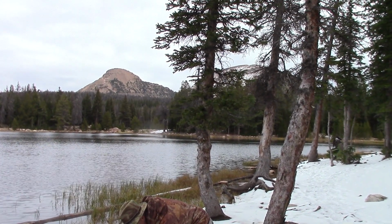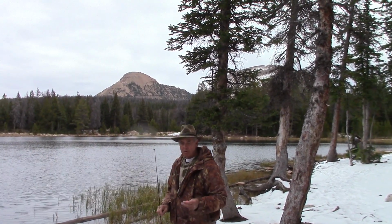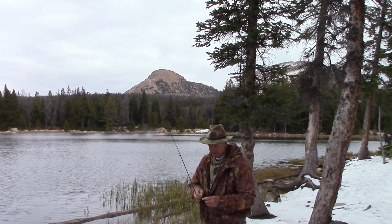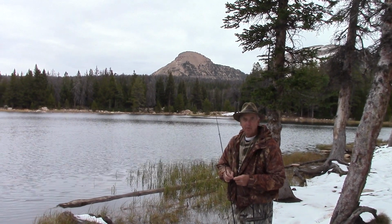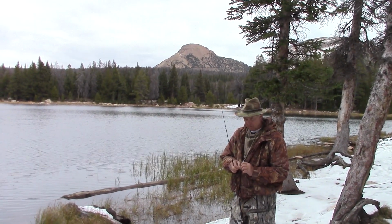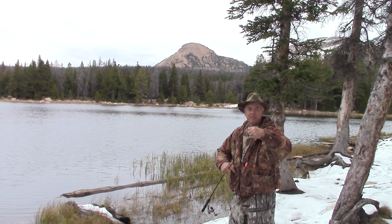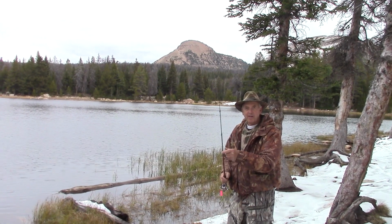And I had one hit on a black jig. I'm going to change to pink. Pink's worked good here in the past. I'm going to experiment a little bit this afternoon and see what they're taking. The weather's changed. Things are a little bit different, so I'm going to have to see if I can learn the lake real fast and catch some fish.